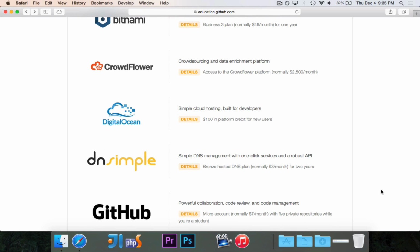After that is GitHub. Of course, GitHub, creating the pack, would throw in their own service. So with GitHub, you get the micro account, which is normally $7 a month, and you can have 5 private repositories. So if you've ever needed to have private repositories on GitHub, but you don't want to pay money, you can now get 5 of them for free with a free micro account. And the cool thing here is it says while you're a student, which means that this won't expire after a year. It'll continue to be active until you are no longer a student.